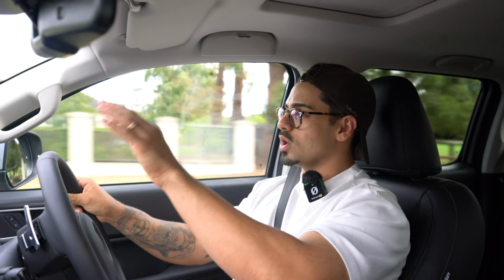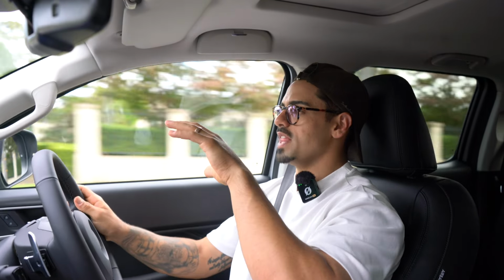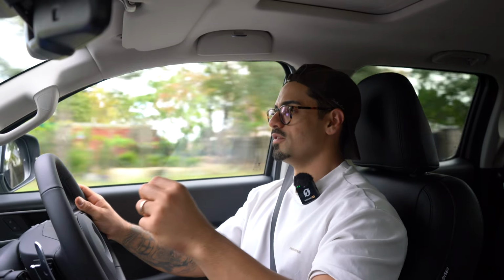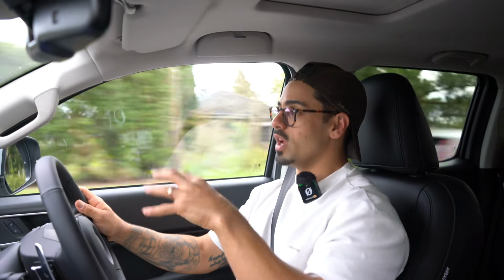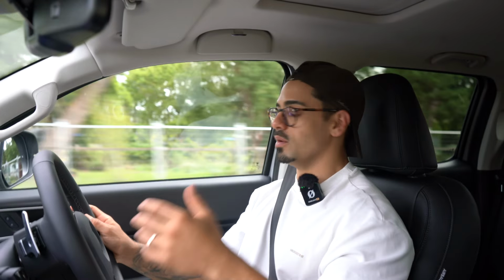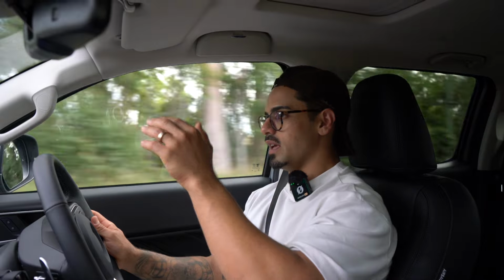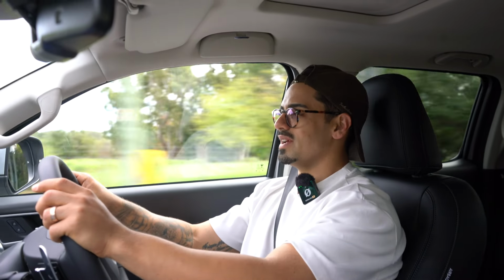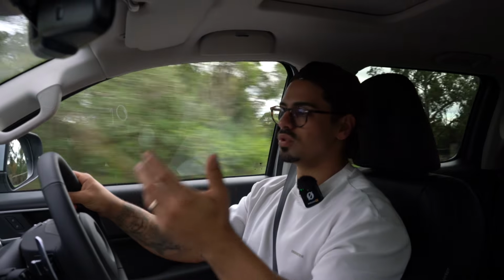Well, let's talk about the suspension, because that is another thing that has been revised over the pre-facelift. They have done some in-house tuning here in Australia to suit our roads. Now, while the suspension is an improvement, it's still not that great. I'm sorry, it's still a bit too firm. If you hit any uneven surfaces or any undulations in the road, it does bounce around a lot, and it just makes the ride very uncomfortable on long journeys.